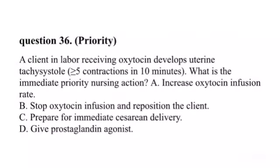Question 36. Priority. A client in labor receiving oxytocin develops uterine tachysystole, greater than or equal to 5 contractions in 10 minutes. What is the immediate priority nursing action? A. Increase oxytocin infusion rate. B. Stop oxytocin infusion and reposition the client. C. Prepare for immediate cesarean delivery. D. Give prostaglandin agonist. Correct, B.